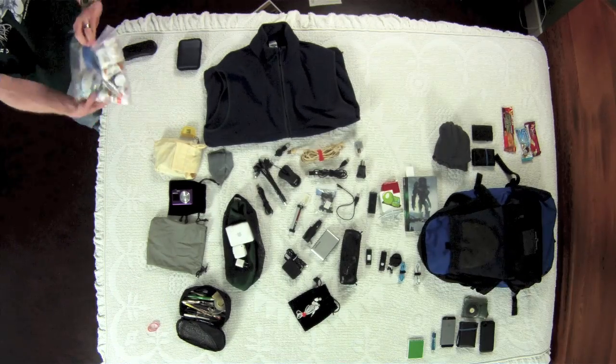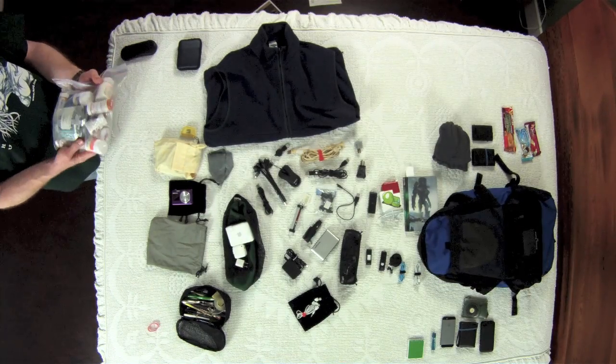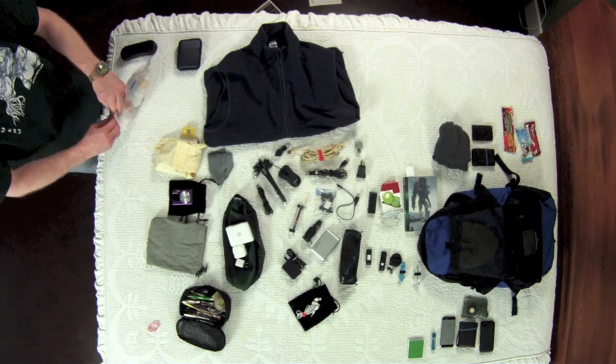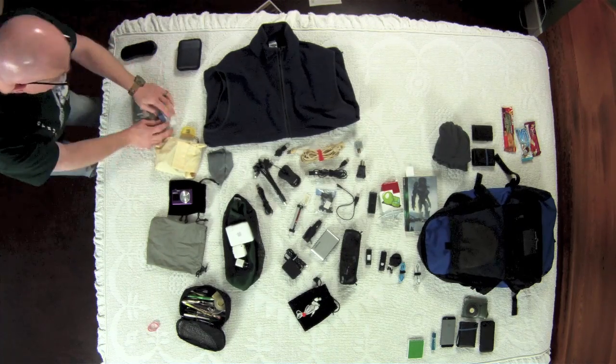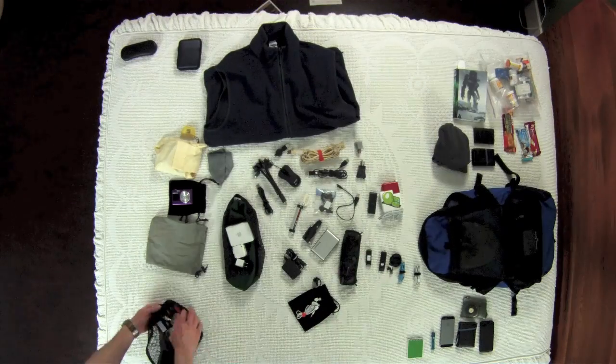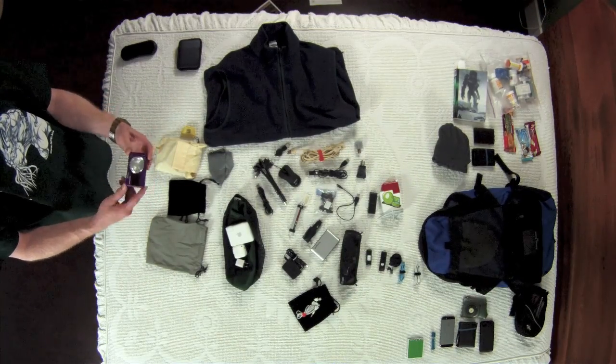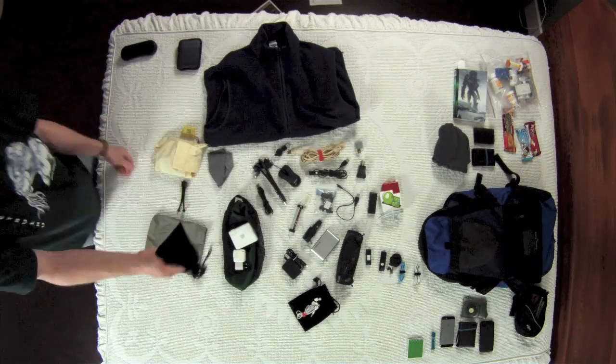Here are my prescription medications. I try to keep them in the pharmacy containers with the pharmacy labels. I've also got over-the-counter acetaminophen in here as well. Definitely don't want to lose track of this. Here's a pen and pencil bag with some office supplies. This is my vlogging camera. I really like this model because it has a front-facing screen on it.